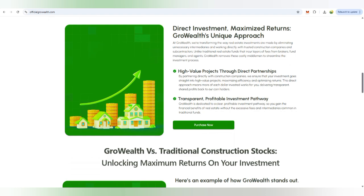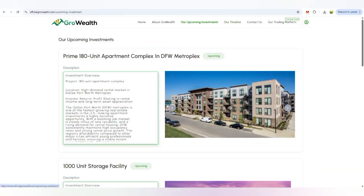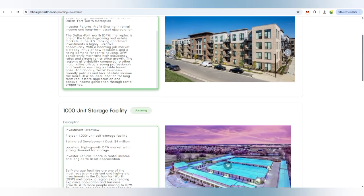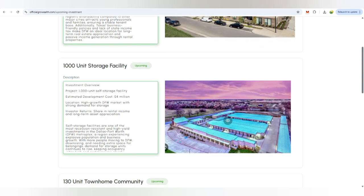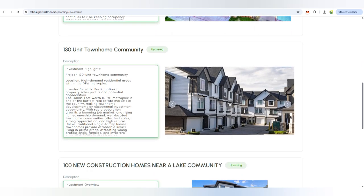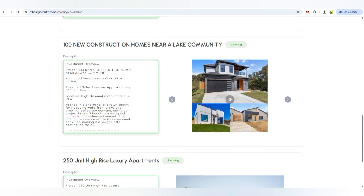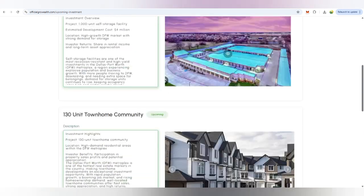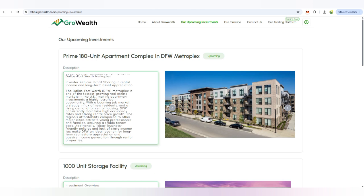Now let's talk about what they are going to provide in the future. As I have already given some details about upcoming projects, like the 180-unit apartment complex in the Dallas Fort Worth area, there is also a 1000-unit storage facility that is upcoming and ideal for recession-resistant income, a 130-unit townhome community for the booming suburb, and 100 new construction homes near a lake community. There is also a massive 250-unit high luxury apartment development. These projects are located in markets with strong rental demand and long-term appreciation potential. As an investor, you get a share of these developments, all backed by blockchain with full transparency.